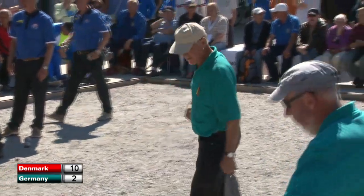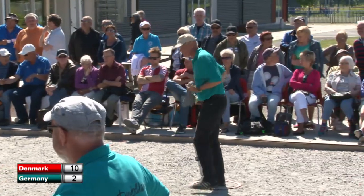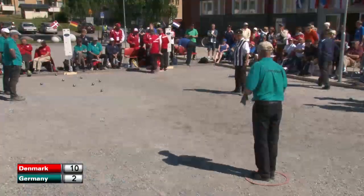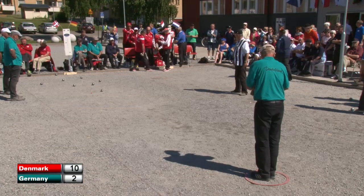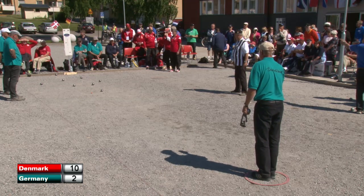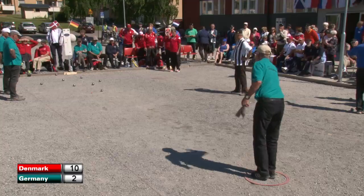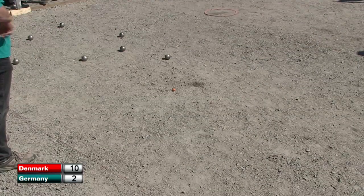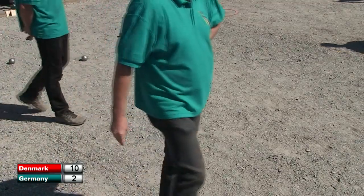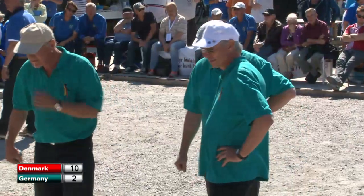And the referee goes in to calm down the situation a little bit on the other lane so they don't disturb this ongoing match. Peter to play for Germany. I think there's a shot coming up here. Yes, and hits, but that just touches the ball, and it's not enough. It's still a Danish point line there. It opens up space for him to point.